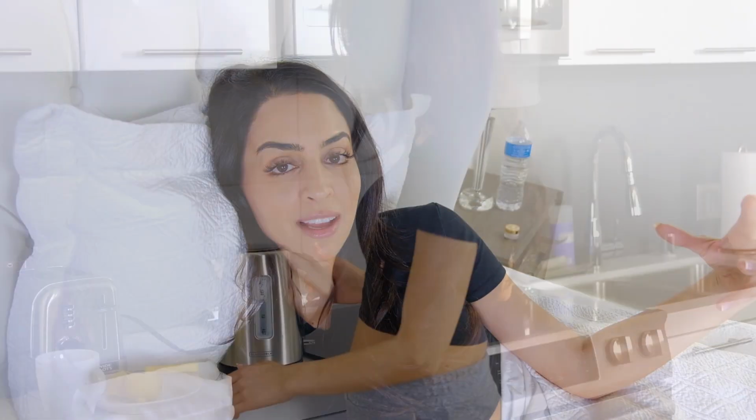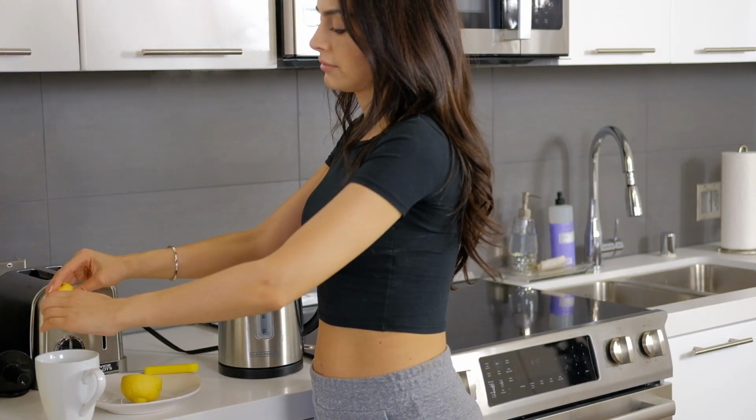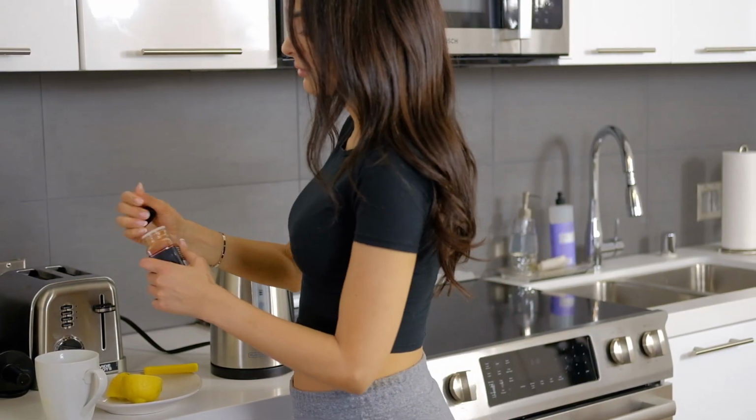So I will meditate in bed, and then the next thing I do is go into the kitchen and make my warm water with lemon. I basically will make warm water, lemon, apple cider vinegar, cayenne. Sometimes I'll do a little bit of coconut nectar.